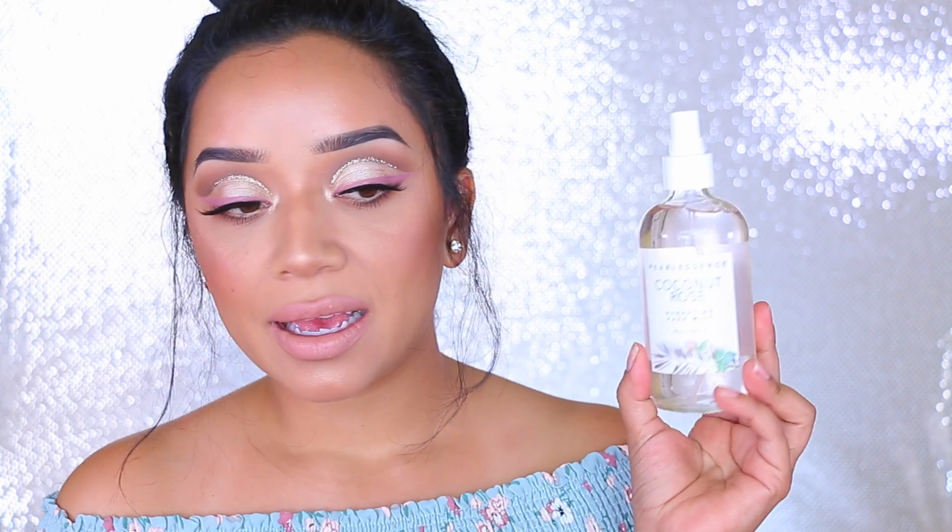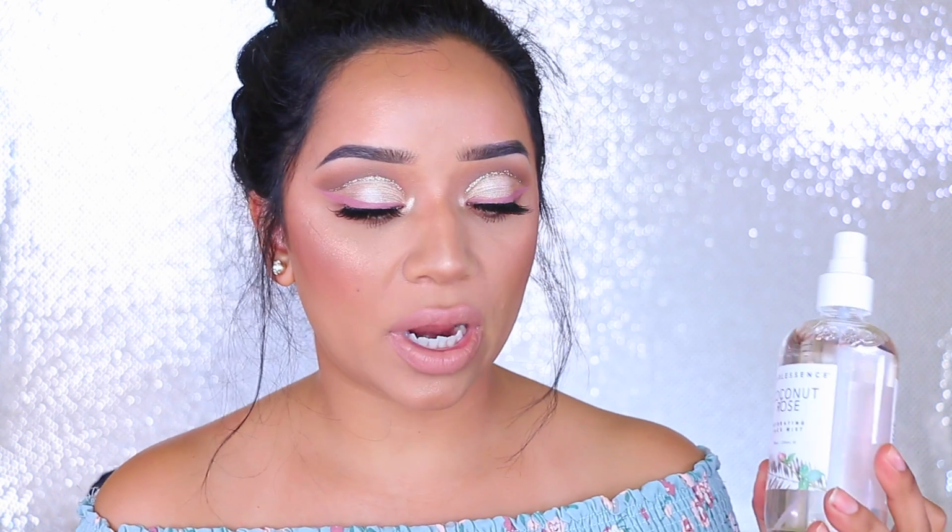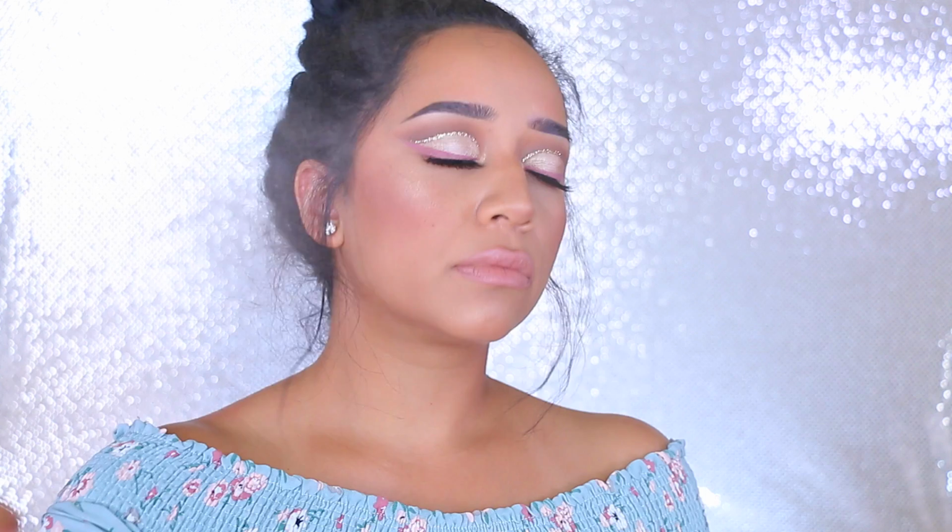So yeah, after you've applied your lipstick, the very last step to do is just to finish off your face. Now I'm going to use this Poreless Coconut Rose Hydrating Face Mist. This isn't exactly a setting spray, but my makeup is still a mess from moving in and I cannot find any of my setting sprays. So I'm just going to use this. This will also take away any of the powderiness that I may have on my face.